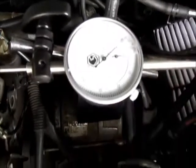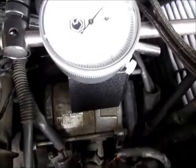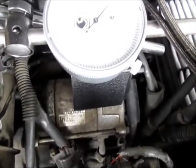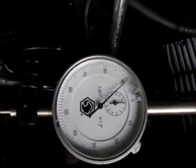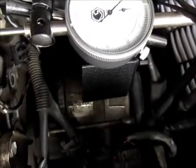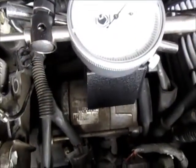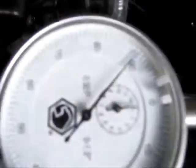and you're getting about that. So it's like 1.5 marks from one end to the other. So that's about 1.3, and that's about it. So I think we're going to barely make our minimum spec, which was 1.6 thousandths, or 16/10,000. So I think we're going to be good. Okay, that's the intake cam thrust clearance.